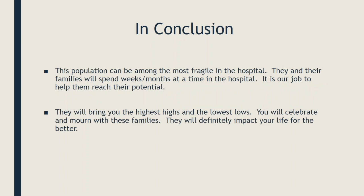In conclusion, this population can be among the most fragile in the hospital. They and their families will spend weeks, often months at a time in the hospital. It's our job to help them do their best to reach their maximum potentials. They'll bring you to your highest highs and your lowest lows. I can tell you that I have cried happy tears, or nearly cried happy tears, when one of my babies did some spoon feeding for the first time while she was in the hospital. Mom is bawling. I'm doing everything I can to hold those happy tears inside.